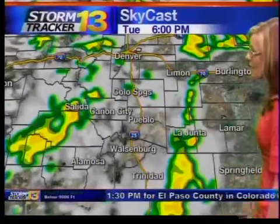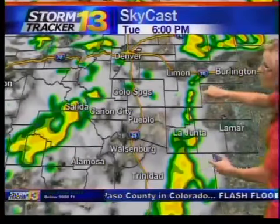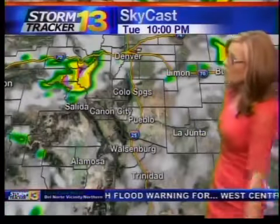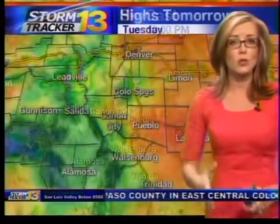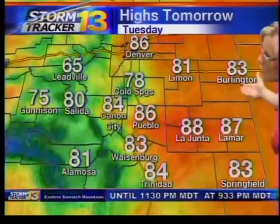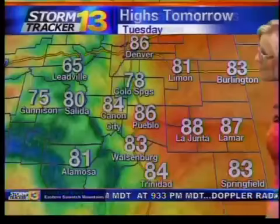Storms tomorrow will be capable of producing heavy rain once again, with the band of storms moving off across the plains through 6 o'clock. We'll keep the rain around through about 9 o'clock, but then by 10 o'clock, with the exception of a few storms up across the high country, it'll come to an end. Storms tomorrow could become strong to severe, so be sure to stick with us. We'll keep you ahead of the storms out there tomorrow. 70s and 80s for high temperatures, of course, before the rain moves in.